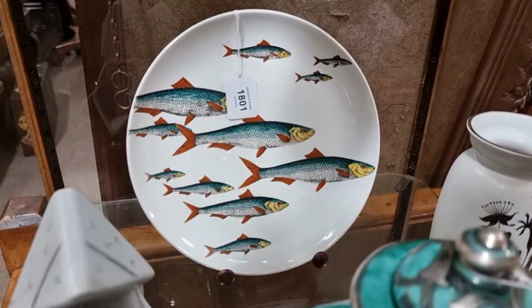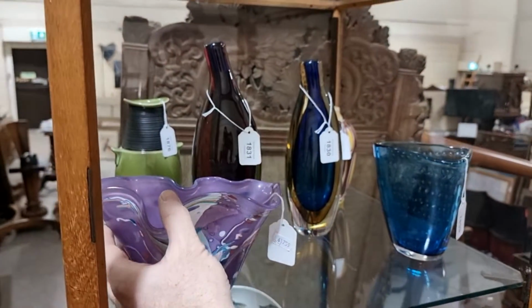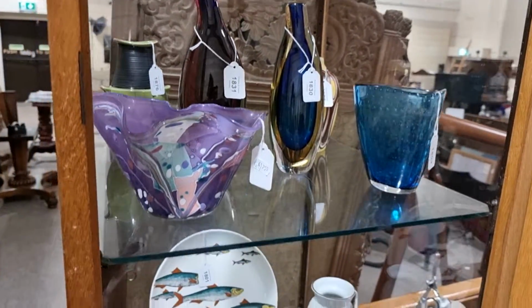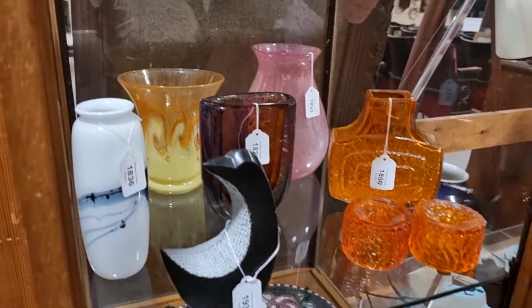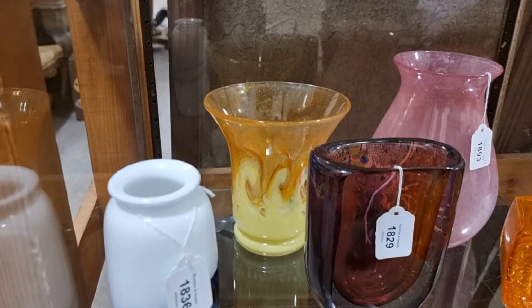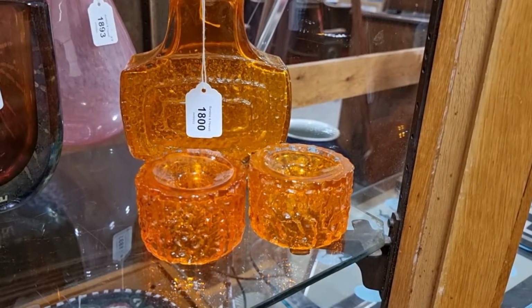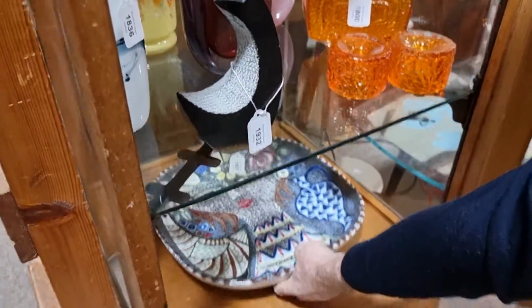There it is, and then we've got some beautiful studio glass up here as well, all quite lovely. And down here we have, I should think that's Monart, the glass at the back, and Whitefriars TV vase there. They're always guaranteed sellers.